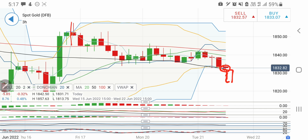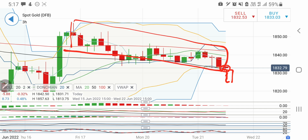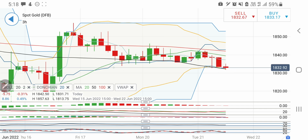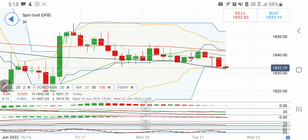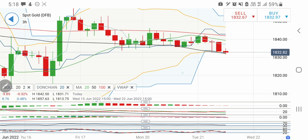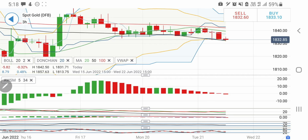Remember, it is trying to come out of this zone this time. So it has traded within this box, and now you can see it is sloping downwards. So probably it is giving a feel that there is a lot of drop awaiting here for gold, but be watchful of 1830. That is also a clear indication looking at the indicators here.